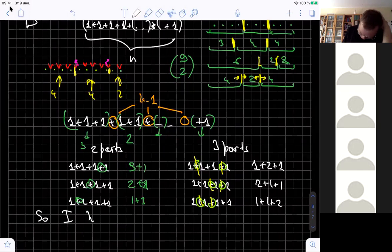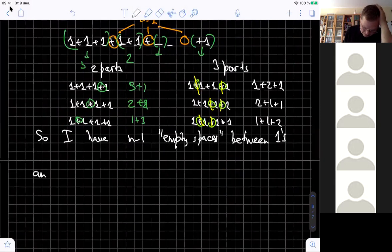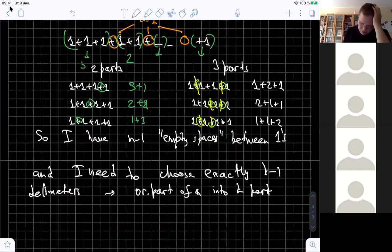So I have n minus 1 empty spaces between ones, and I need to choose exactly k minus 1 delimiters. So I obtained an ordered partition of n into k parts. Okay, so this will be exactly this.